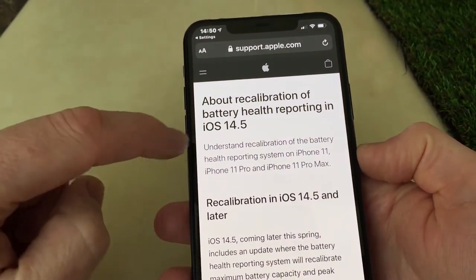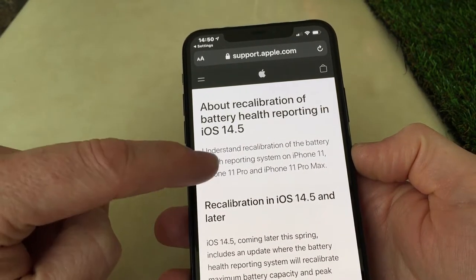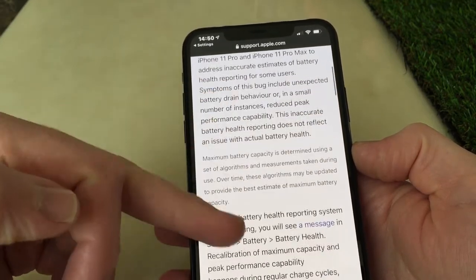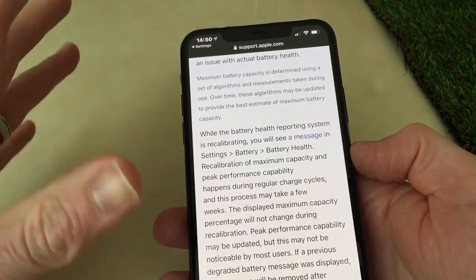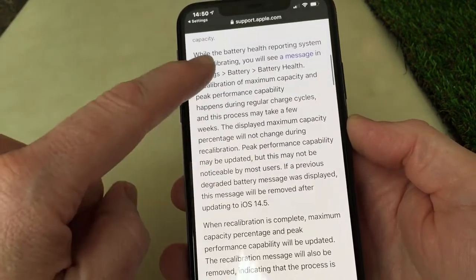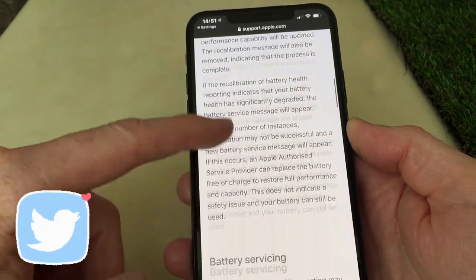It tells you about health reporting for 11 and upwards, and then it tells you all about behaviors and things like that, what it determines is causing these things. So it sets up algorithms. Here we go again, a bit like YouTube, but it helps you. It will send you messages once this is all sorted out and once it knows what is what.